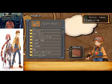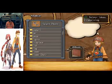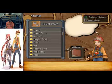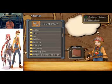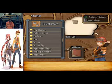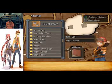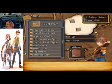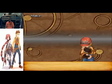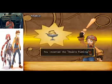And now here is an item that's supposed to work, but it doesn't. Let's see. I need milk can, wheat flour, and find the golden egg. Makes double pudding.